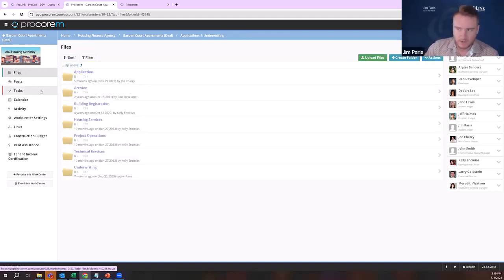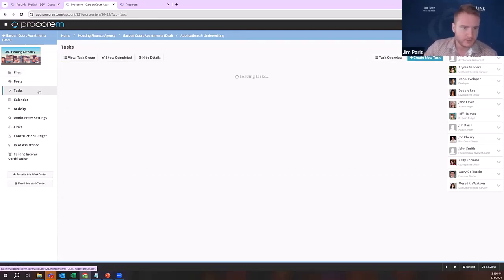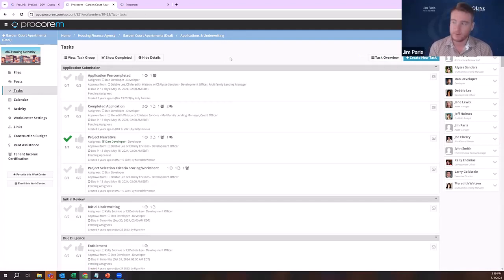And then tasks are also a part of these work centers. So, in ProLinkHFA, I know some of you guys probably know about checklists and workflows, but tasks here allow you to not only assign tasks to each other within the agency, but it gives kind of like a workflow to the developers and your external partners. So these tasks can be set up by stage in that application process, and they can kind of be ordered in the appropriate fashion too.